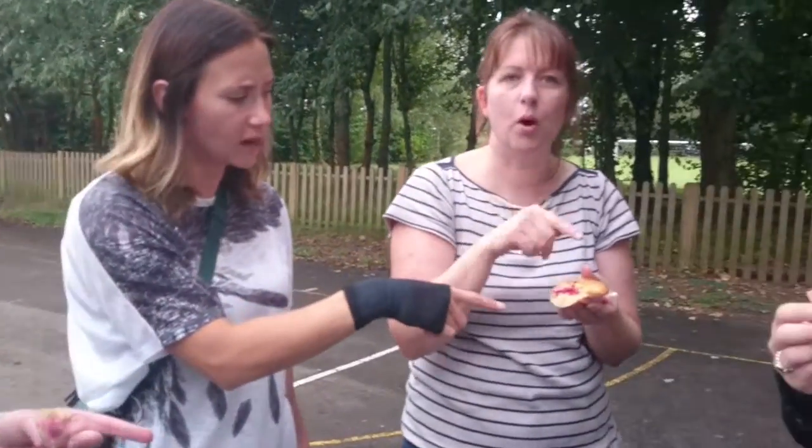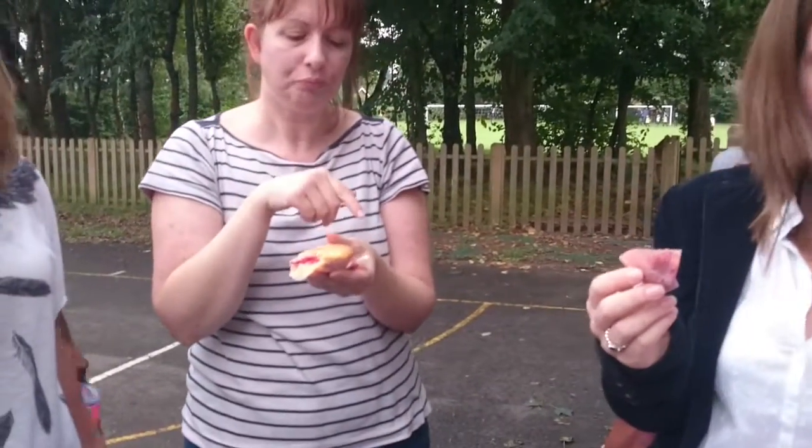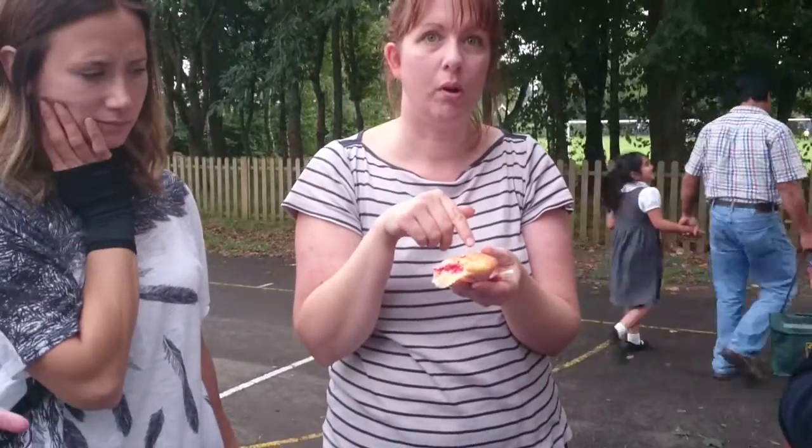No, I didn't think so. Maybe I had a raspberry in mine. Which one do you think? White's sweeter than the pink. You prefer the white one. So we've got two whites, two pinks.